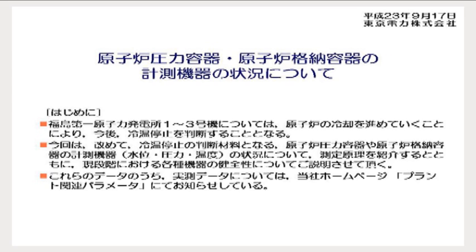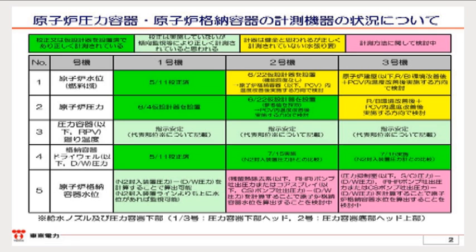We will explain the status of such measuring instruments today, but the actual measured data are uploaded in the plant parameters section on our webpage as they have been so far. Let's move on to the status of the data. Please look at slide number 2, titled Status of Measuring Instruments of Reactor Pressure Vessels and Primary Containment Vessels.